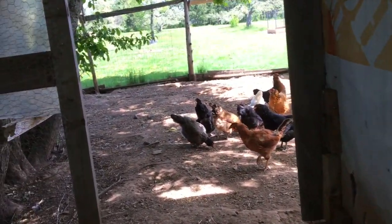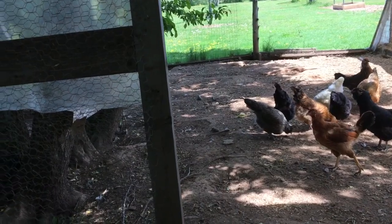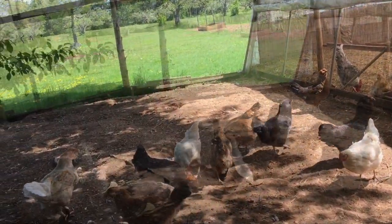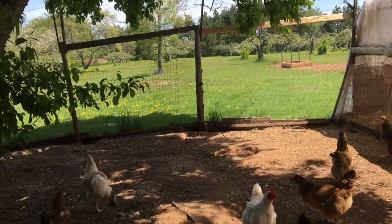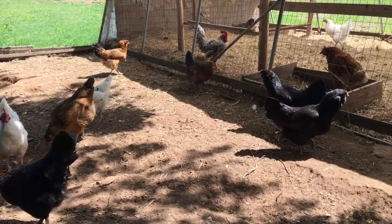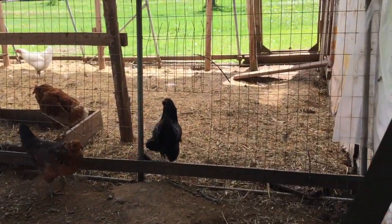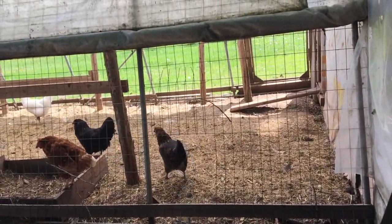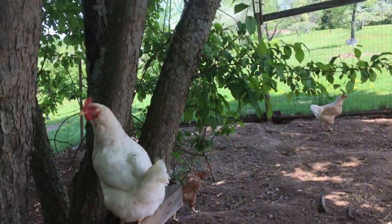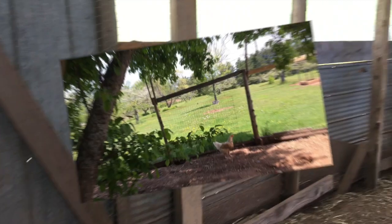So we're going into another run here, and again, it's not finished, and actually my husband hasn't even taken most of the plastic off here. But this is their main yard when they're not out free ranging. It's open, it's just fenced, and it has a big tree, so they have lots of shade. They have a doorway that goes into the other pen so they can go in and out.